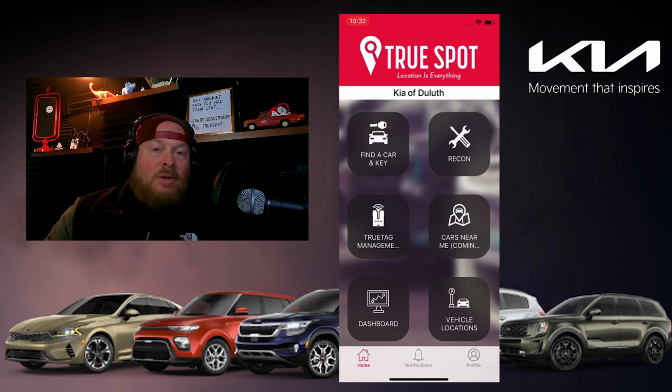So this way, if I'm out on the lot and someone says, hey, do you guys have any Chrysler Pacificas? I could pull this up, run a search right here, and then it'll show me anything I have available. And then I could search that out, right? So it's going to make it very easy for me to do this.